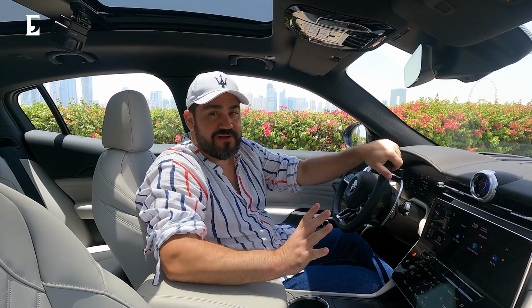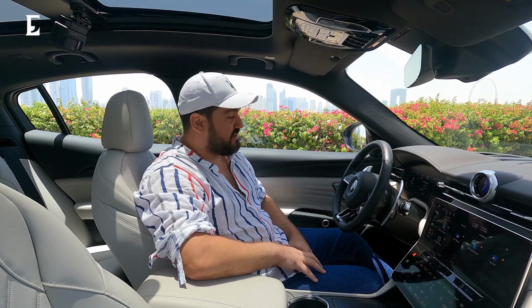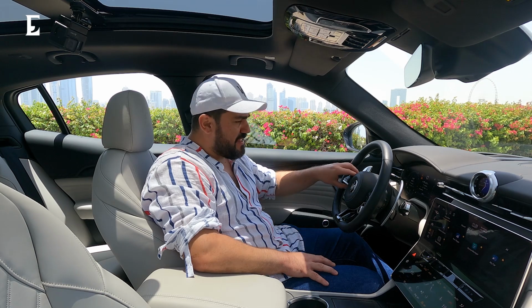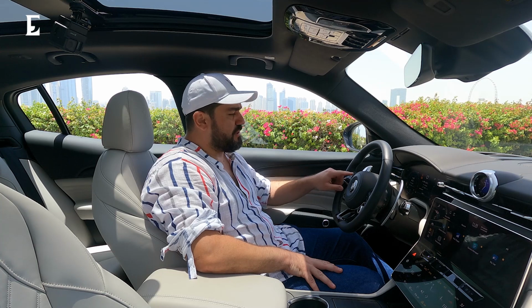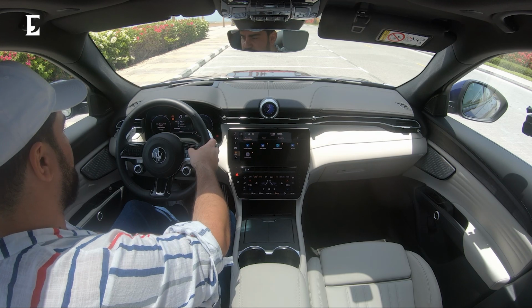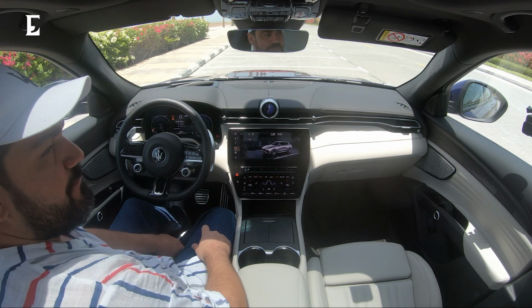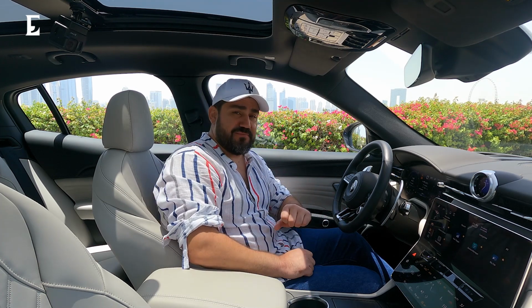Well, in here, it's a very, very pleasant cabin indeed. I especially like the way the whole cockpit sits right in front of us. Really rather nice steering wheel with the Trident emblem right in the middle. And then you have your respective controls on the left and right. So you've got your phone and so on this side, and you've got your cruise control and assisted driving and so on and so forth on the right side. And then you've got your drive modes in a little dial over here, kind of like the Manettino that you get in a Ferrari, but this is the Maserati version.